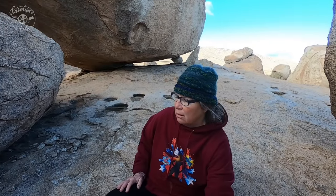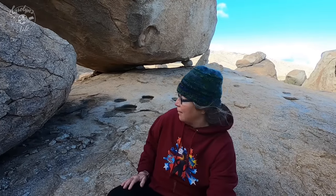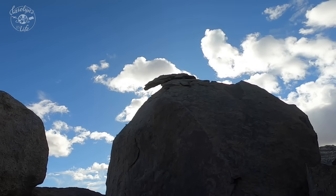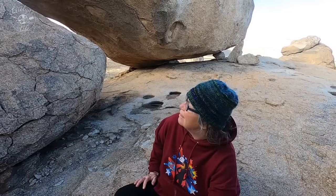So I notice a lot of these holes are under rocks, like right under these big giant rocks, and I bet it's for shade, because I would imagine they harvested summer and fall when it's really hot, and then they dried it out in the sun and then they ground it into flour. So yeah, I bet they put their work areas in the shade. But can you imagine that life? Wow, look at that. I'm just going to sit here for a minute and see what I feel.